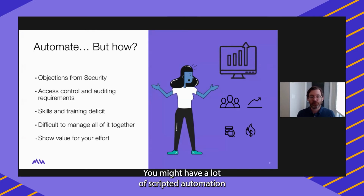You might have a lot of scripted automation, but your frontline responders may not have the knowledge, ability, or even access credentials to use it effectively. Alternatively, you might have really highly skilled people, but what happens when they have a dependent service that is causing an issue? Your experts can't be expected to know how everything works. So the common response is to escalate to someone who has the skills and knowledge to do the job. This increases the time to resolution, which translates to a bigger downtime cost.